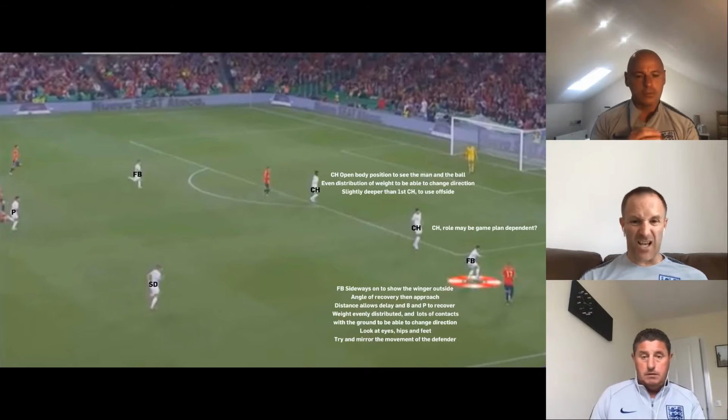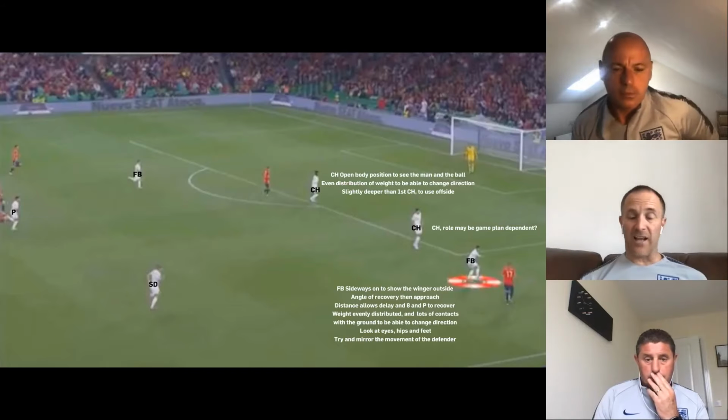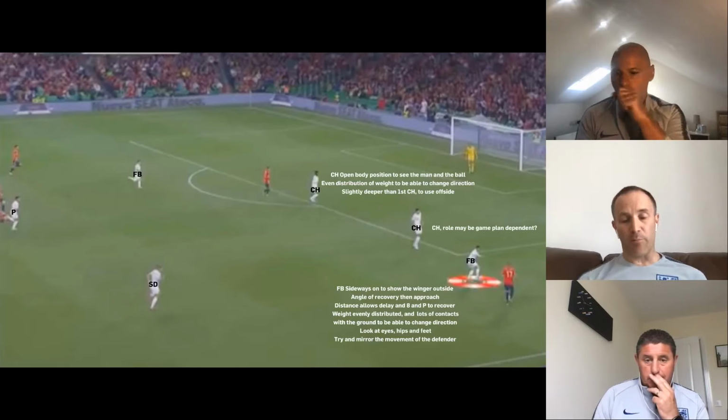So I guess this is a graphic or an image that sort of displays that. So the fullback here has to be outstanding 1v1 against this attacker. And there's loads of detail, I think, that often we don't think about and don't talk about. So the stuff I've picked out, and it's not an exhaustive list, would be he looks like he's sideways on and he's showing the winger outside. I think the bit before this, so what's the angle of his recovery and then approach look like? So he has to get himself into a position before he can then go and approach.